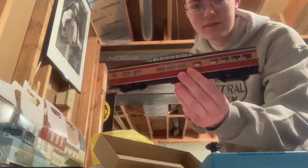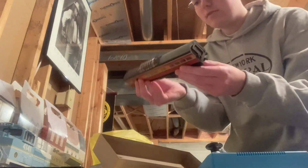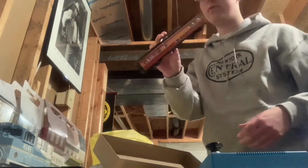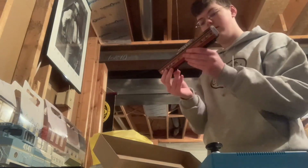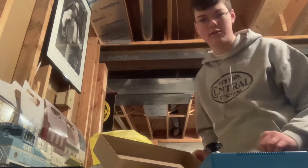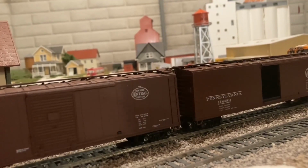And there are some little stickers that I can put on, but this looks amazing, which is great considering it's less than $10. The bottom end is cheap, but very, very affordable to expand your rolling stock fleet. This looks great. So I guess I better get a closer look at these. So here they are on the track then.